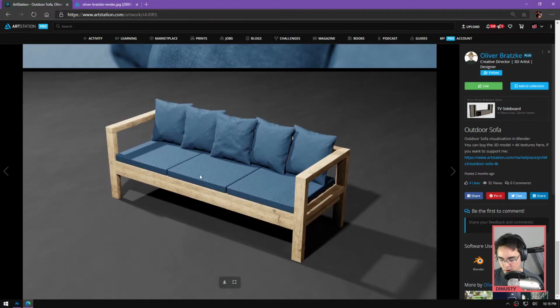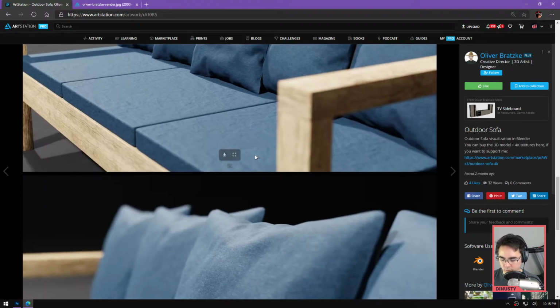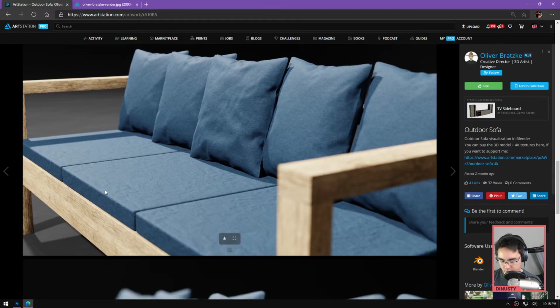Simulating some more of the fabric softening on the edges here would be nice. Maybe look at what surfaces look like when they're sat in a lot. Making this feel softer would help a lot, I think.